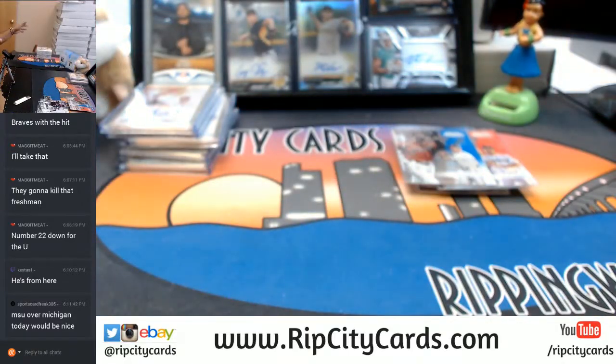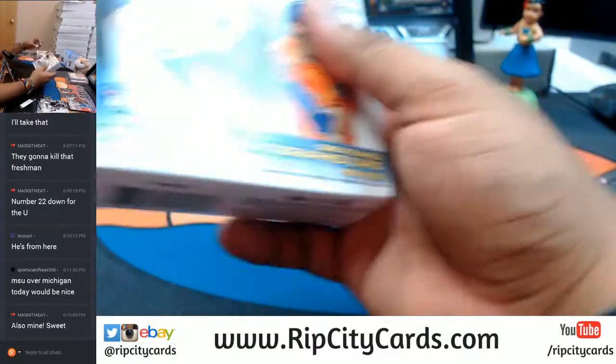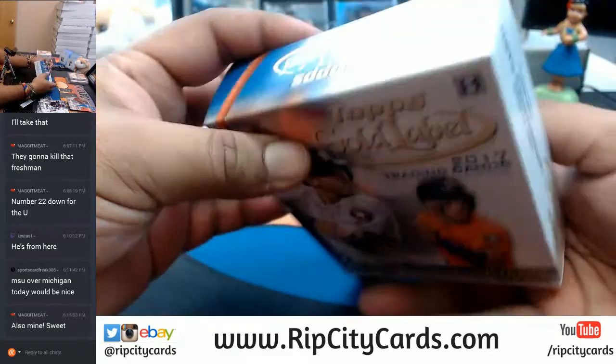Need to open up another pack of this. Nice block. There you go, mega meat. It's always nice to have a little bit of luck.